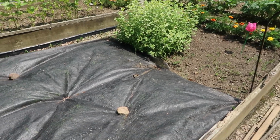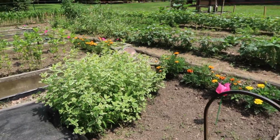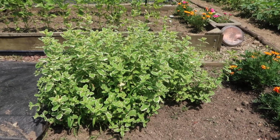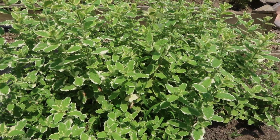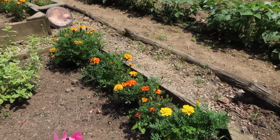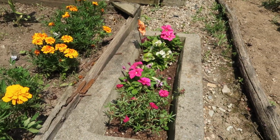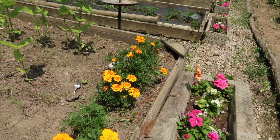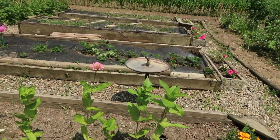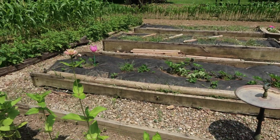Alright, so we put some black landscape paper on half this raised bed because nothing was there. And take a look at my pineapple mint. Is this not gorgeous? And it smells so good. This came back from last year. Some marigolds. And we have our first zinnia bloom. Gorgeous. And there's another one.